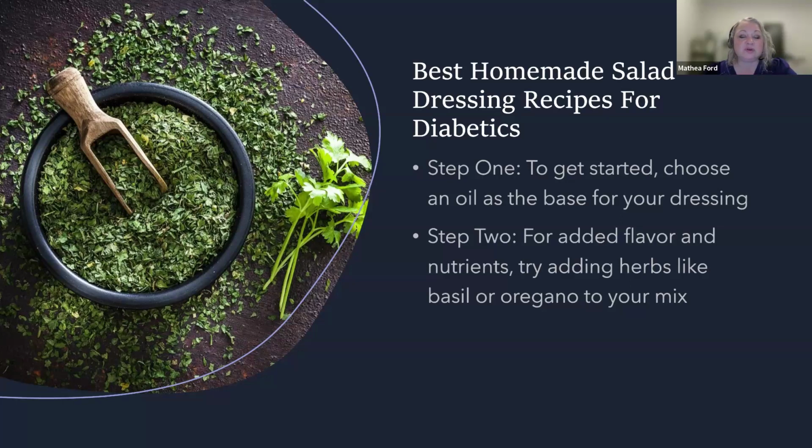Step 2, add flavor. For added flavor and nutrients, try adding herbs like basil or oregano to your mix. If you're looking for something sweeter, add in some honey or maple syrup. Be sure to taste test your mixture before using it on your salad so you know if it needs more seasoning or sweetness. When selecting other ingredients to include in your dressing, look for low-calorie options with plenty of health benefits. You could consider adding vinegar, lemon juice, or a little bit of yogurt to give it some tanginess and creaminess without too many extra calories.